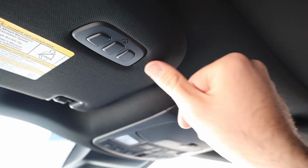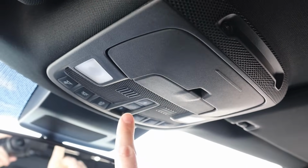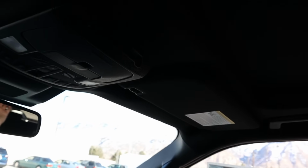Up top here, we've got universal garage door opener, and then we've got this for your cool sunglasses. And then you got a bunch of controls for the full panoramic sunroof, which is definitely nice. Only goes to the second row because it's such a big SUV, but at least it has one. But yeah, those controls are right there, traditional mirror, and it's a full black headliner.